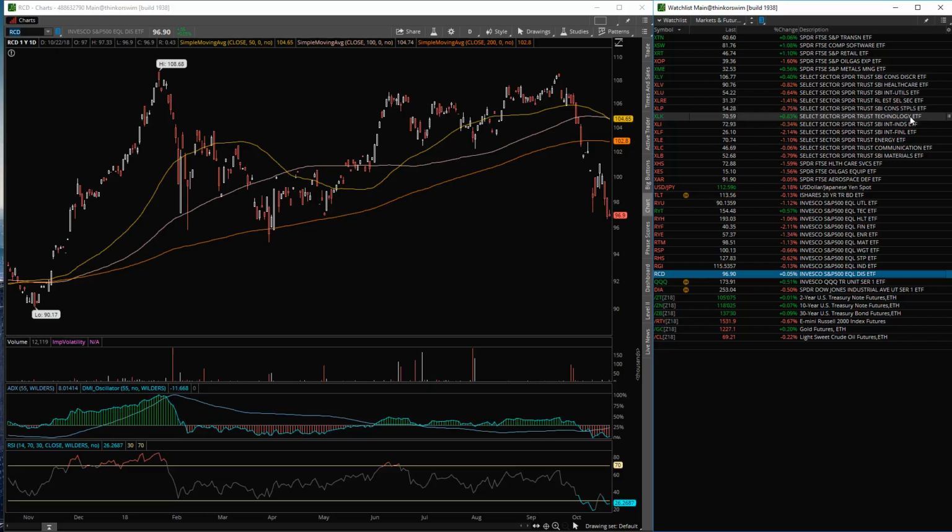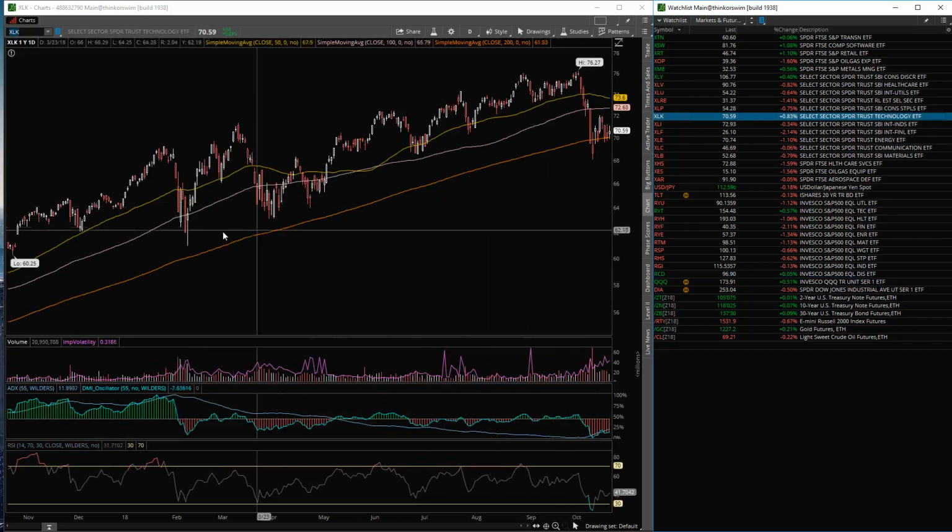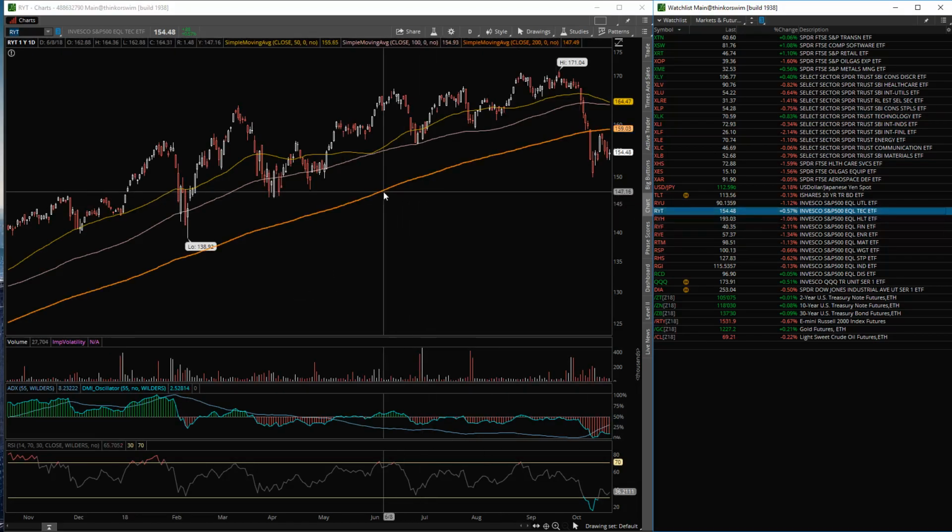Let's take a look at technology. So technology on an unequal weighted basis, nice break to the upside. We did get a new high on an equal weighted and an unequal weighted basis, but I find it's important and it helps to absolutely compare the equal to the unequal weighted sectors.